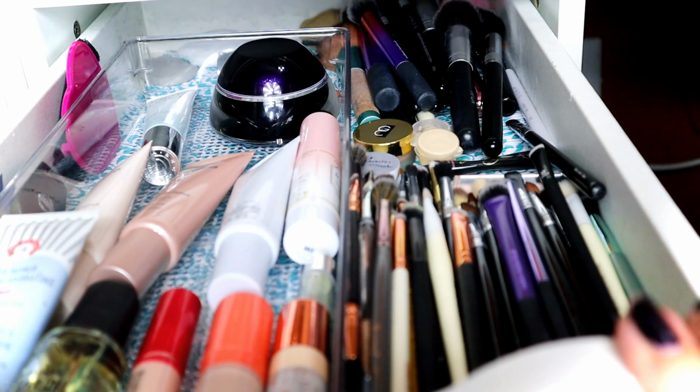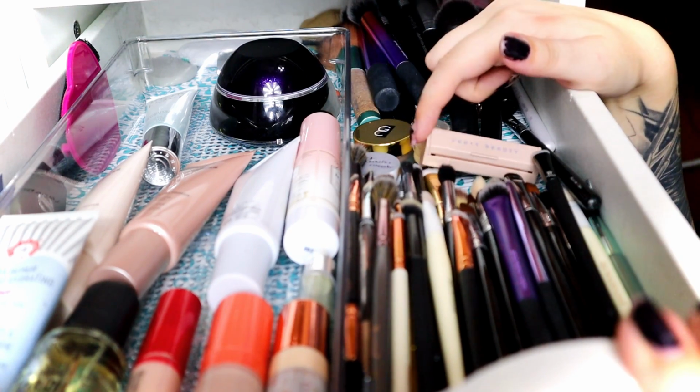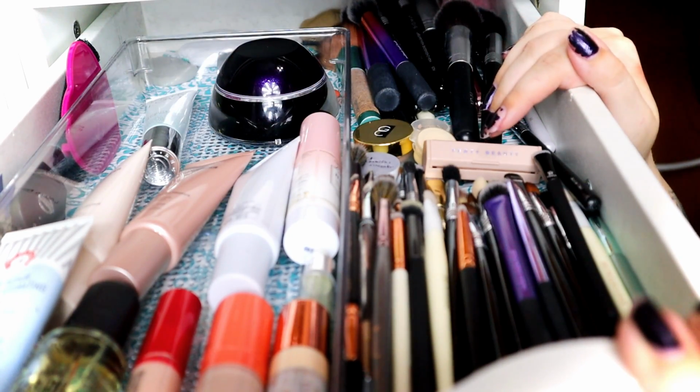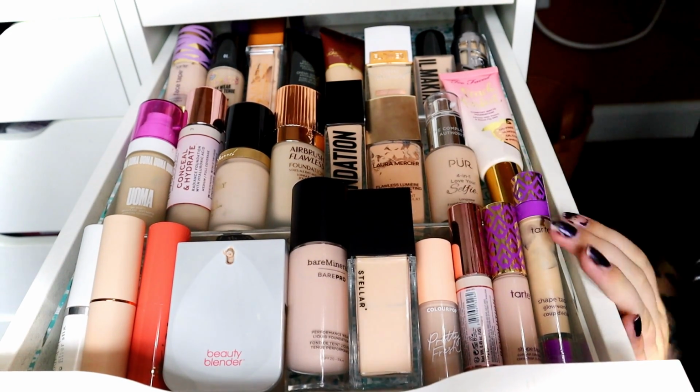But yeah, I think that's good for this drawer. I need to put this in my car, the little blotting powders from Fenty that came in the BoxyCharm. But I think this is good for now. I only need one illuminating. We got a bunch of hydration. Yeah, that's good. Alright, I feel like this is a good angle for this drawer.